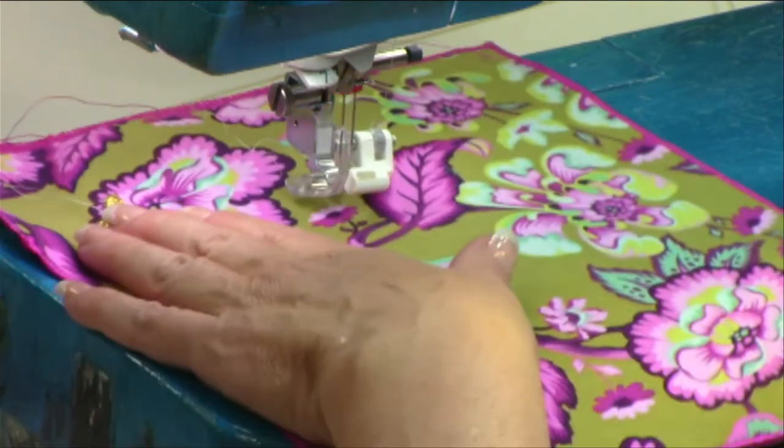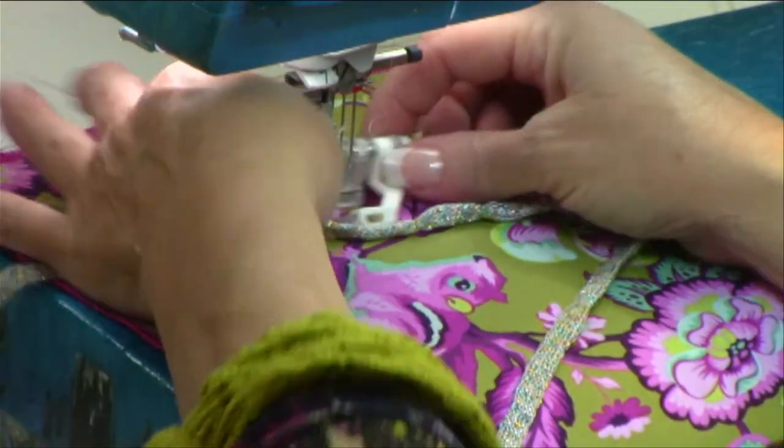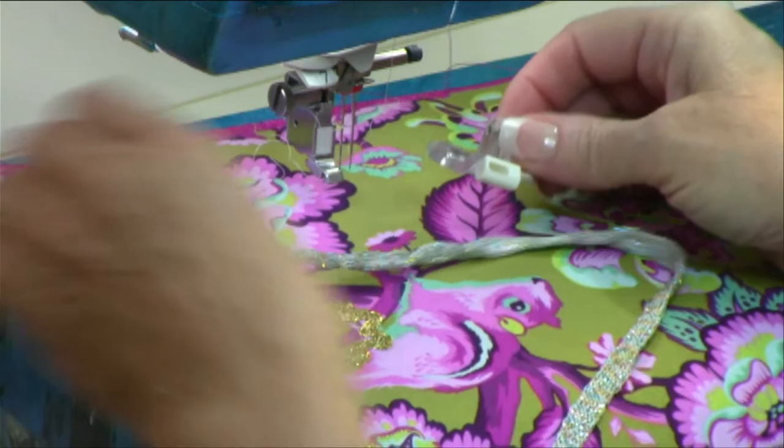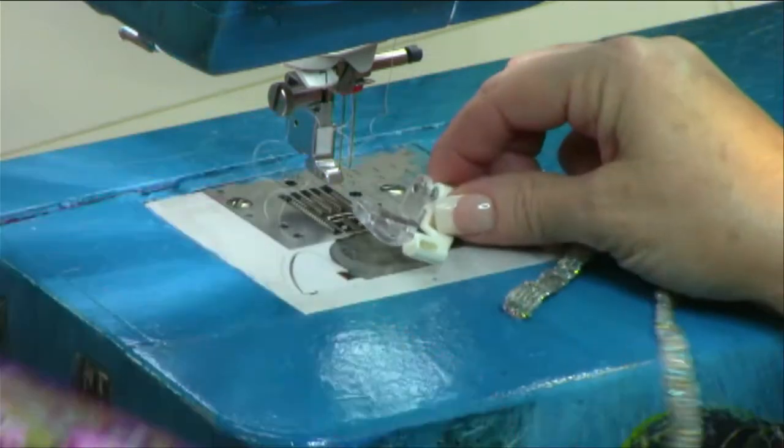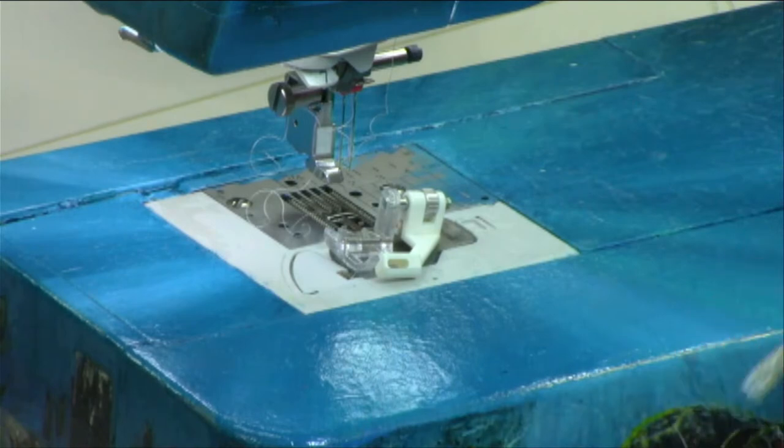So we're going to try this stuff now. And this is significantly wider than that opening. And this I'm not going to use on that. I'm going to use it on a single layer of fabric because I want to see if we can use it to gather.